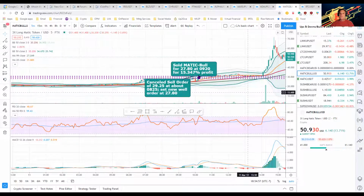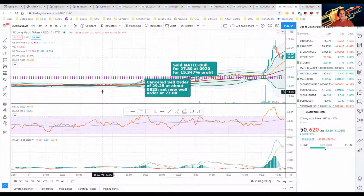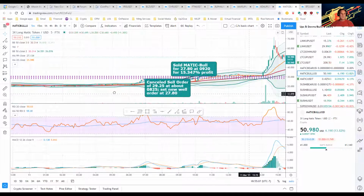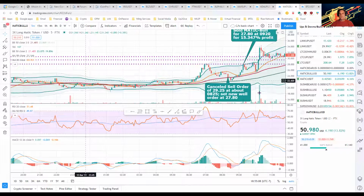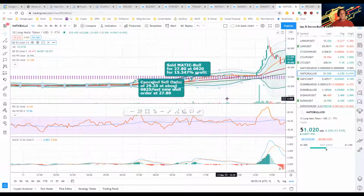So I'm content with a 15% profit. I'm in this trade less than a day, so I view that as a successful trade. I had a little drama with the dip sequences I was dealing with, but overall I'm pleased with the trade. So that's all I have for my Matic-Bull trade: a 1-2-3 dip and an adjustment on my take profit areas.